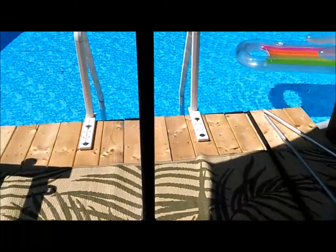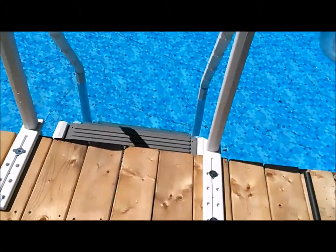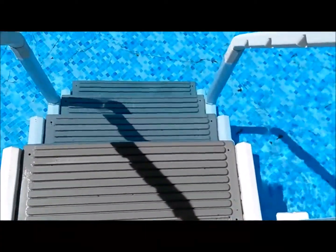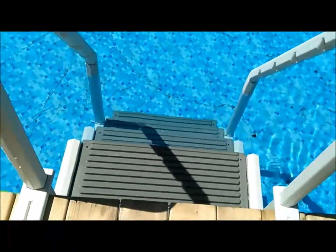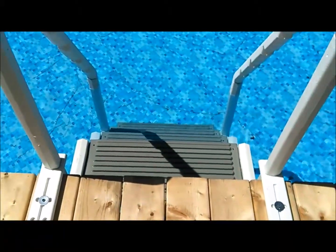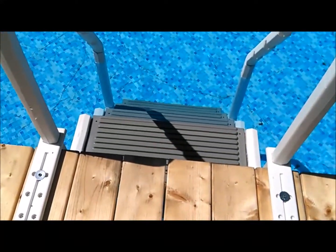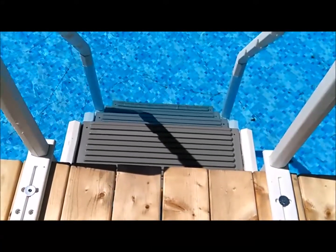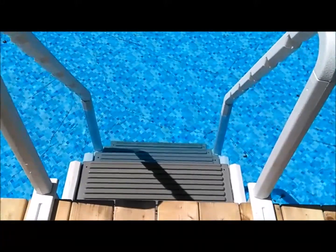Going over to where my ladder is. I don't know the name of my ladder. Don't think I can see it, or maybe I can. And it attaches to my little deck here. And I think it says danger on diving, no jumping, but does not tell me the name of what it is. So I'm sorry, but these are very, very nice steps.